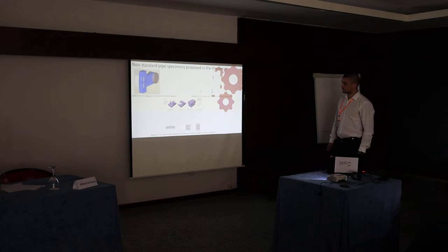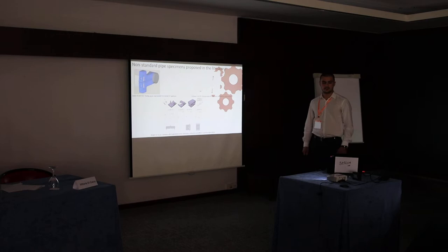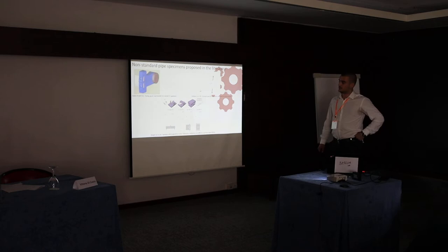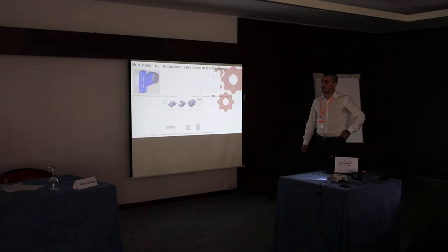So far, several setups for testing pipes with non-standard procedures have been defined. Each of these test methods simulates the loading of a damaged pipeline along the plane of crack propagation, which can be longitudinal or circumferential. Some of the proposed specimens require relatively complex manufacturing and testing procedures.